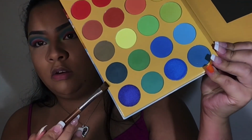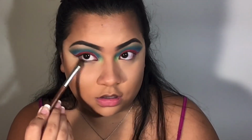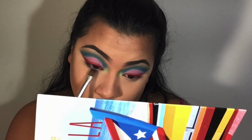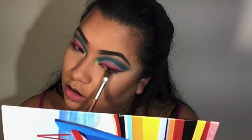Okay, now for the bottom lash line, we're gonna get a little brush like this, get into that bottom lash line, and I'm gonna take this dark teal right here. I think it's called Puerto. Yeah, Puerto. I'm just gonna dig a little bit, blow it off, and go in. Now you don't want to take it all the way in, you want it to be kind of right here. Yes, just like that. Same thing on the other eye.